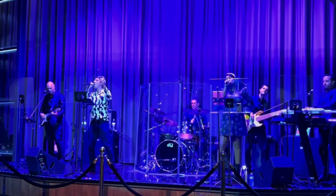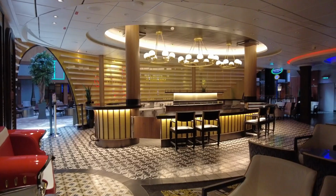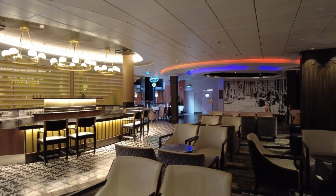Other live music spots included country music at the Portside Barbecue, which we actually really enjoyed while eating our dinner there. You can also find classical guitar music in Central Park, Latin music in Boleros, and jazz music in the aptly named Jazz on 4.